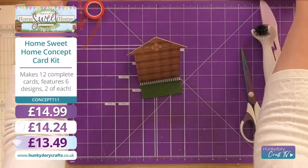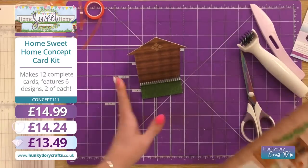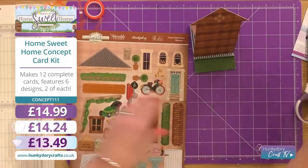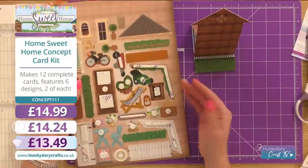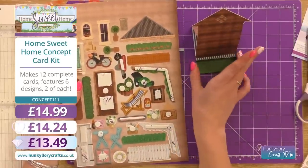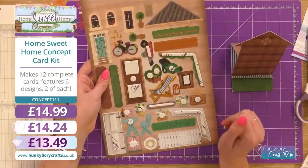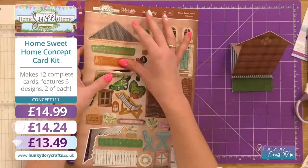Okay, so this is the fun part, guys. This is where we start embellishing it and having loads of fun. So again, I'm going to go to my element sheet here and take off all my pieces. Now, a bit like when we do decollage, whenever we have little bits and pieces to put on with foam pads, we do always do this ahead of time. So as you can see, I've started putting foam pads on my sheet ahead of time. But you can certainly do this as you're going along.